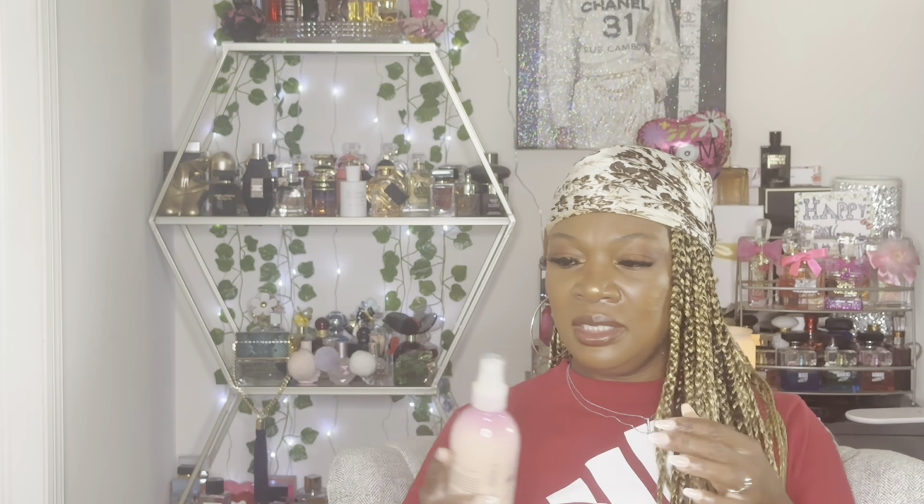Next, we have the Cocoa Body Milk Coconut Oil. And this also has shea butter added. I do have the entire line in the Cocoa collection, but I did not have this. It looks like some sort of a creamy body oil, if you ask me. So this is the consistency of it. It's really runny, smells just like coconut. It's a very milky consistency.